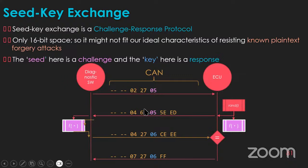Anyhow, the next thing that comes back to you is plus hex 40, so 27 to 67. So this is a positive confirmation. It keeps the odd sub function, so we know this is a response to seed. So we know that the next thing that comes at us is the seed. And this isn't a typo. The seeds in J1939 are 16 bits. That's how wide the seed key exchange is there. So that's the seed.